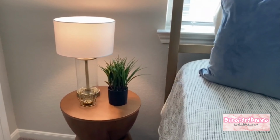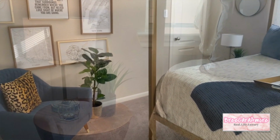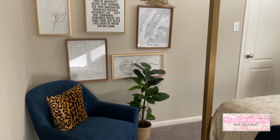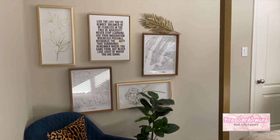And then moving on to this side of the room, we have this really cool gallery wall. I've always wanted a gallery wall. I think they're super cool. So I did this one myself, as you can tell, because some of them are crooked, but that's okay. All of the pictures and the little gold leaf on the top are all from Target. The plant down there is from Target.